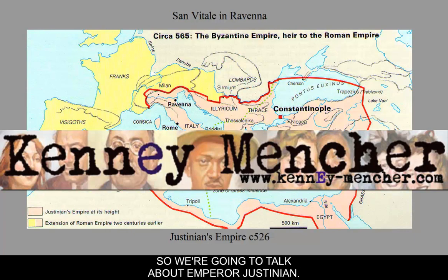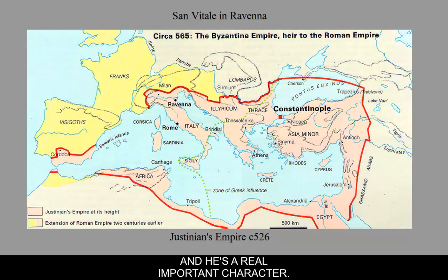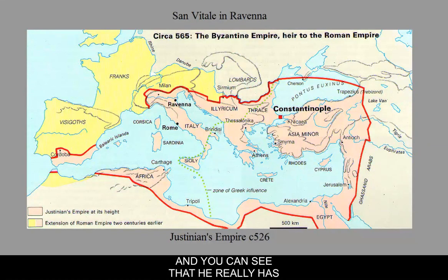So we're going to talk about Emperor Justinian, around 526 to 565, and he's a real important character. Justinian is the guy who's responsible for building Hagia Sophia. He's the patron of it. But he also extends his empire, and you can see that he really has at least attempted to extend his empire as far as the Roman Empire has gone, and he's done a pretty good job. We're going to find later on around 700-800, Charlemagne does a similar kind of attempt.